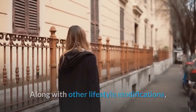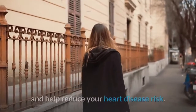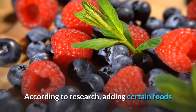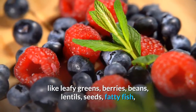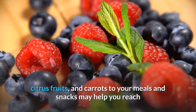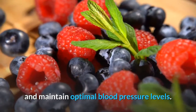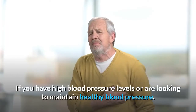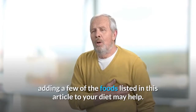Conclusion. Along with other lifestyle modifications, adopting a healthy diet can significantly lower blood pressure levels and help reduce your heart disease risk. According to research, adding certain foods like leafy greens, berries, beans, lentils, seeds, fatty fish, citrus fruits, and carrots to your meals and snacks may help you reach and maintain optimal blood pressure levels. If you have high blood pressure levels or are looking to maintain healthy blood pressure, adding a few of the foods listed in this article to your diet may help.